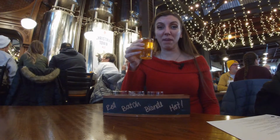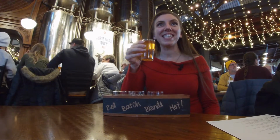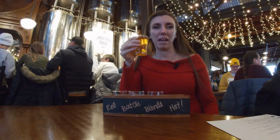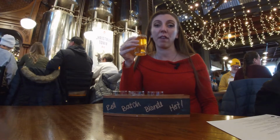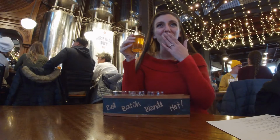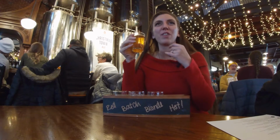It just smells like jalapeno. That is crazy. Sorry, that made me really excited. I haven't had a jalapeno one that smelled this clean, like a fresh cut jalapeno. Oh, that is fun.